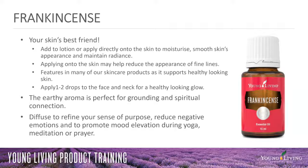All right, next we've got frankincense. It was one of the most prized oils in biblical times, and it still is today, and I love this oil as well. It is your skin's best friend. So seriously, make sure you add it to your lotions or even directly apply it onto your skin to help to moisturize, smooth your skin's appearance, and maintain radiance. It also helps to reduce the appearance of fine lines, which is why I like to do 1 drop on my face neat every single day.